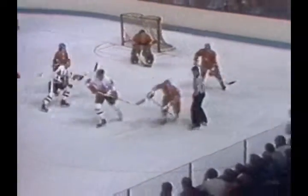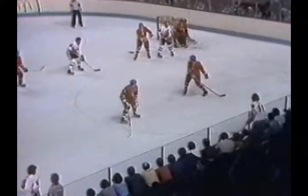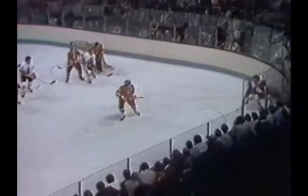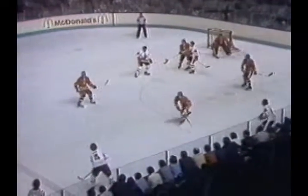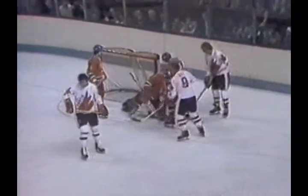At 10 minutes 38 seconds. 10 minutes and 38 seconds, the time of the Czechoslovakian penalty. Again, Canada on the power play. Lafleur, his shot hits Borjak, gets it again, back to Orr. Orr winds up, and Zarilla juggles it, but holds on.